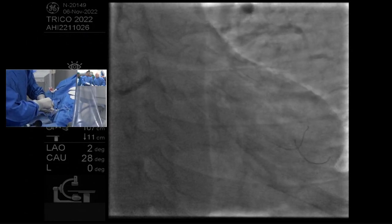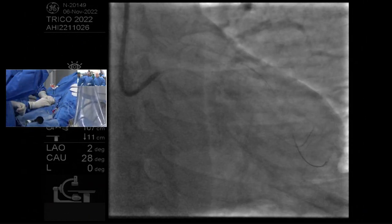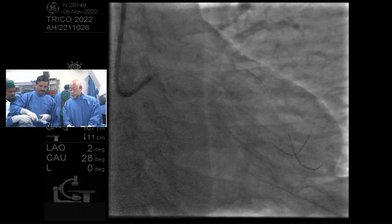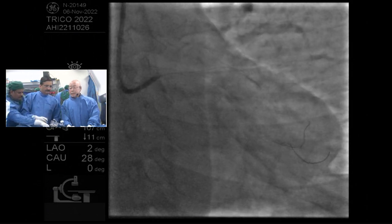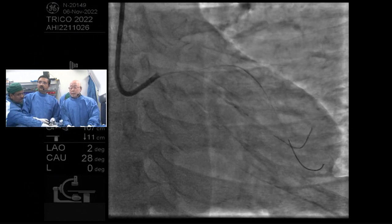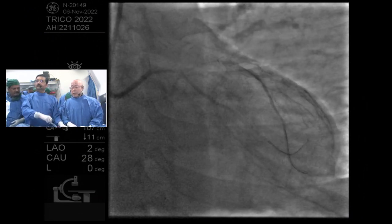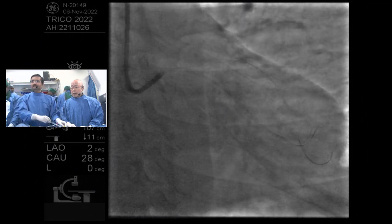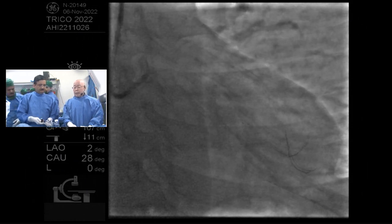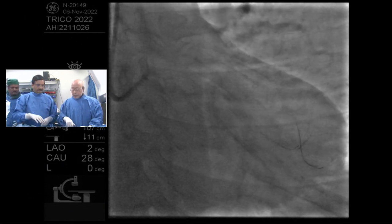Was that a Ryuri 1.25 or 1.5? Still not. Probably the proximal part is occluding. Okay. What's the balloon that you've used? 1.25. Now it's in. Okay. More. Yeah.